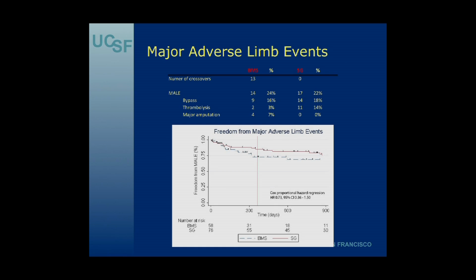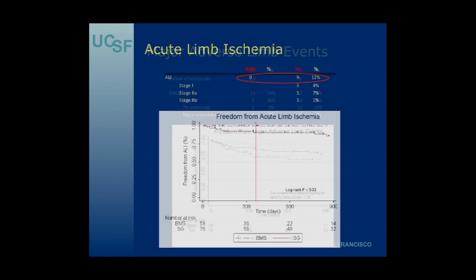What's really striking is the rate of thrombolysis necessary for the Stent-Graft group. Why is that? Well, one reason was the high rate of acute limb ischemia that we had. This is a different cohort of patients than what we had published and what Dr. Saxton mentioned with the 11% or 9% acute limb ischemia rate. This is a more contemporary patient population, and again, we noticed 9 acute limb ischemia events in the Stent-Graft group, 0 acute limb ischemia events in the bare metal stent group.